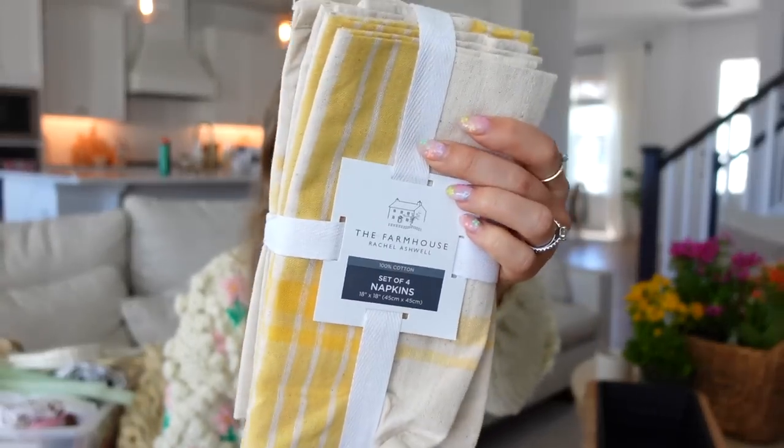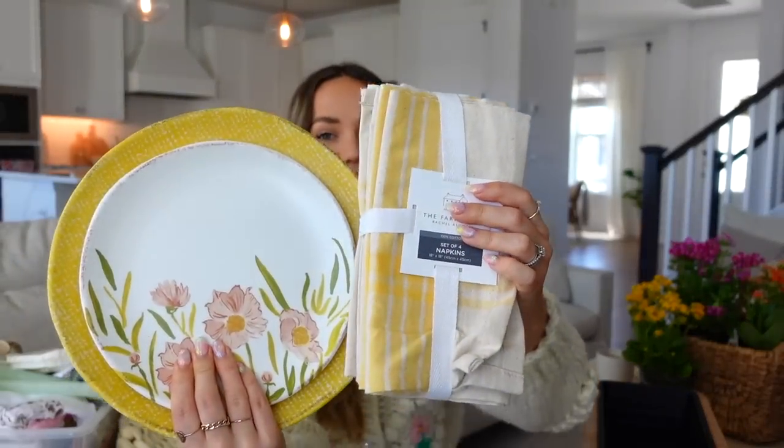Okay, and then these are the napkins I ended up picking up. And I showed you those yellow ones in the store, and then I found these other yellow and tan ones. I think they look really beautiful. Let's hold them up with our dinnerware. This dinnerware is from Target from last year. Oh, that's cute. I think that'll look really nice together.